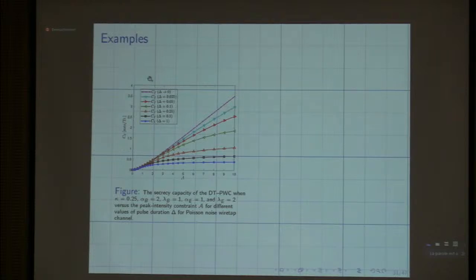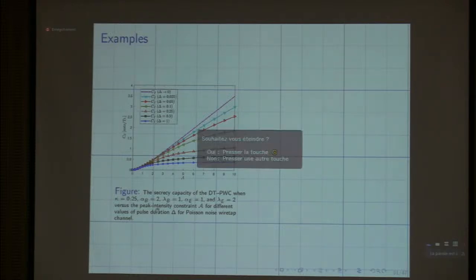There is a snapshot of results. This is the case when delta converges to zero. This is the result by Laourine and Wagner, basically. And those are all curves. The larger delta is, the more constraint you put on your bandwidth, and the less secrecy capacity you achieve. Okay? This is for some value of alpha B.